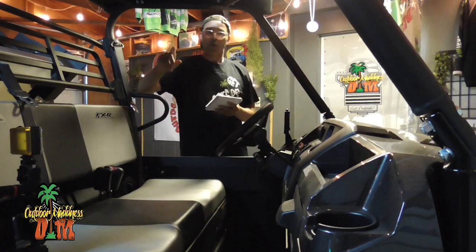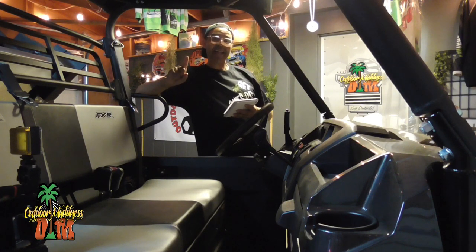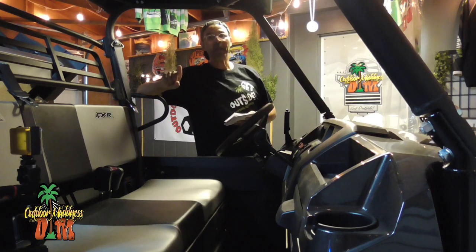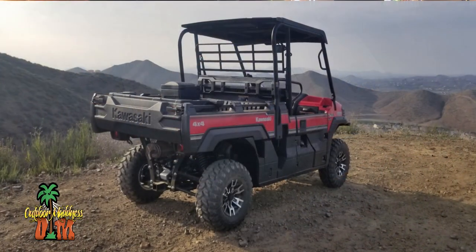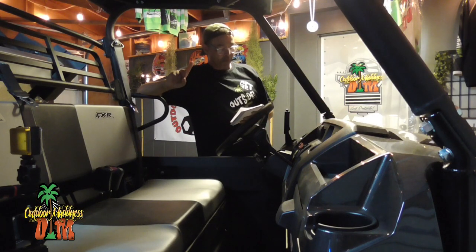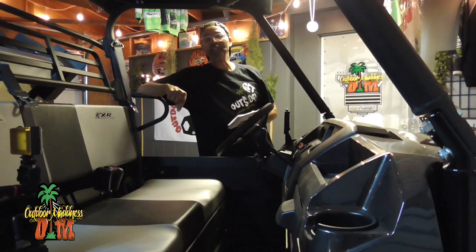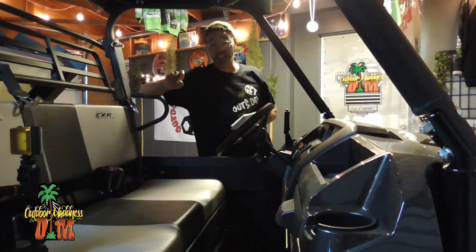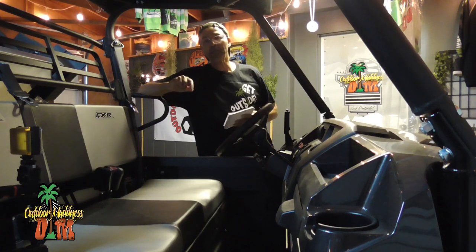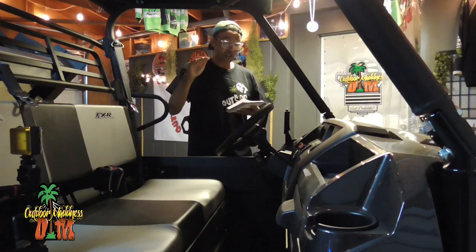So, we're gonna compare this with the Mule Pro FXLE. That's the last model. Remember the red model that we tested? Really did a good job on that. So we're gonna compare that model to this one because they're both three-seaters, but there's some differences. On the Pro FXLE, the ground clearance is 10.4 inches. On this one right here, which is the FXR 22, 10.8 inches. So not a whole lot of difference in the ground clearance, but you still get a little more.